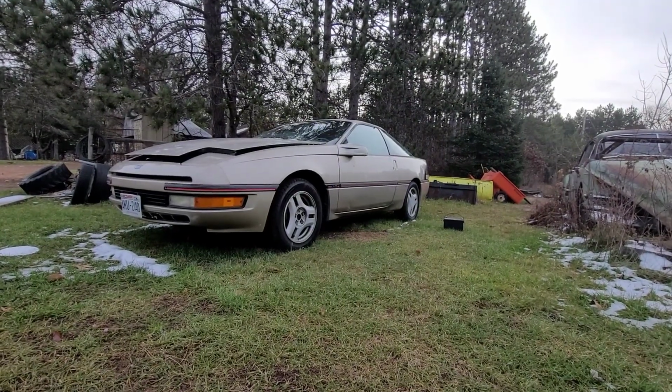So, a little bit of information about this car. This is the V6 version. These came with 3 different models. You had your base model, which came with a 2.2 naturally aspirated inline 4. And then it was also the GT model, which is what a lot of people have, which is the turboed version of that 2.2. Those cars were pretty quick back in the day. And then there was this one, which is the LX. I'll get it right one of these times.